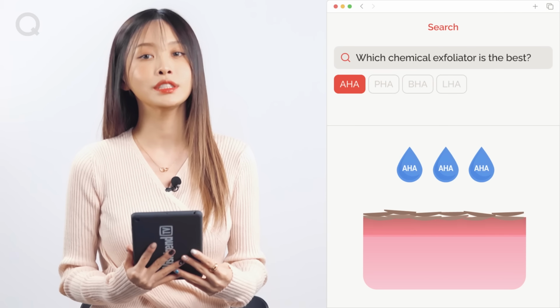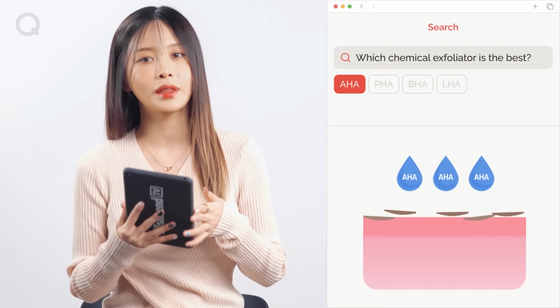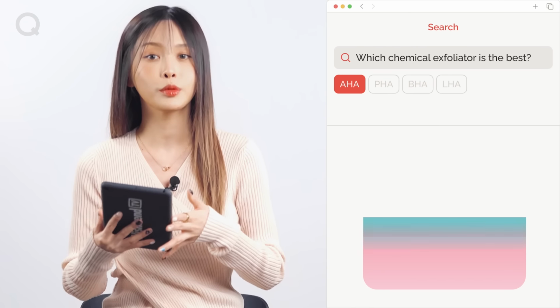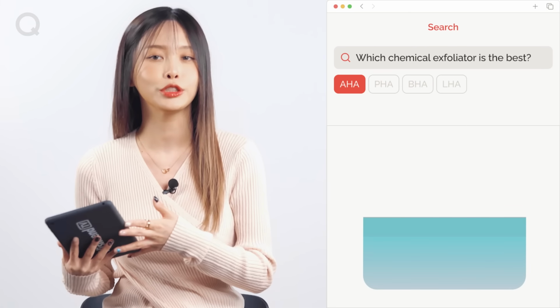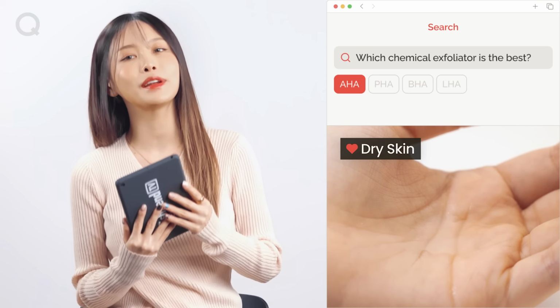AHA, a chemical exfoliant that draws in water. The acidic properties remove dead skin cells from the outer layer of the skin, while the water-soluble properties draw in and replenish moisture. This ingredient is suitable for all skin types, but I especially recommend it for people with dry skin.